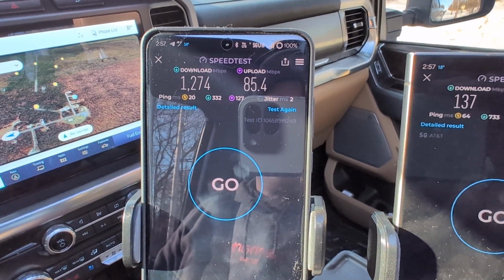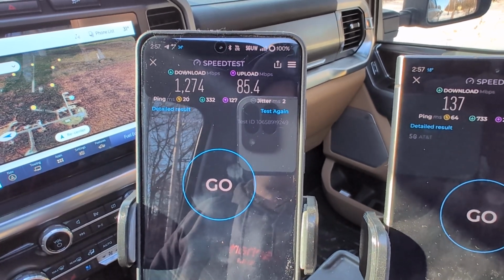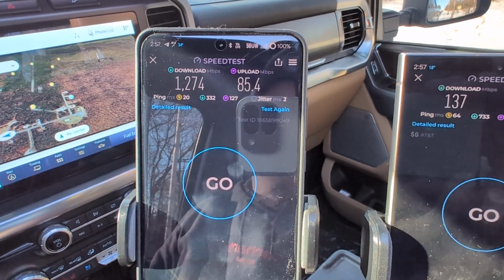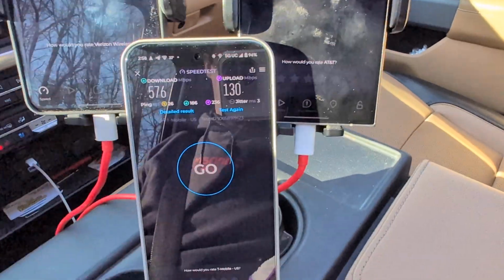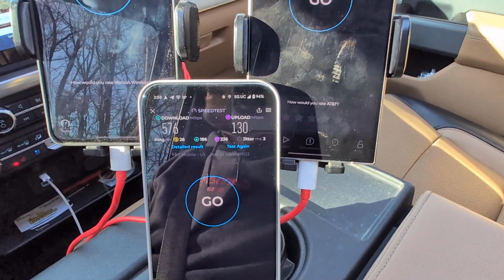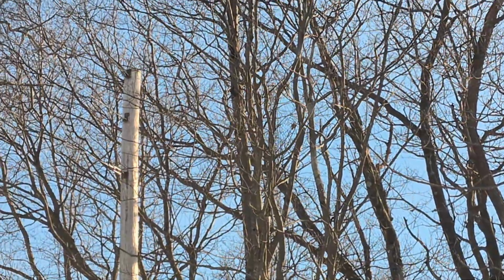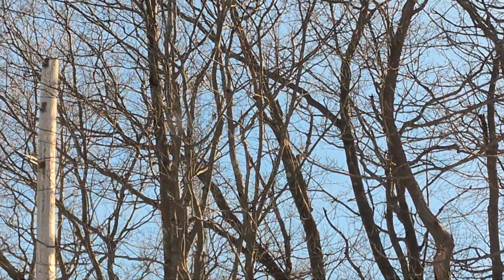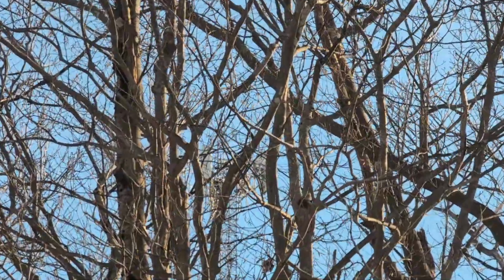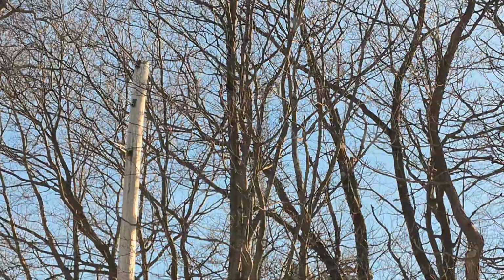So there you have it, a new multi-gig Verizon site on the OnePlus 13, 10 gig Verizon dark fiber for backhaul, AT&T, T-Mobile, brand spanking new T-Mobile location sitting right over there through the trees. A little bit hard to see. So again, T-Mobile, there it is. Brand new here, very welcome addition.